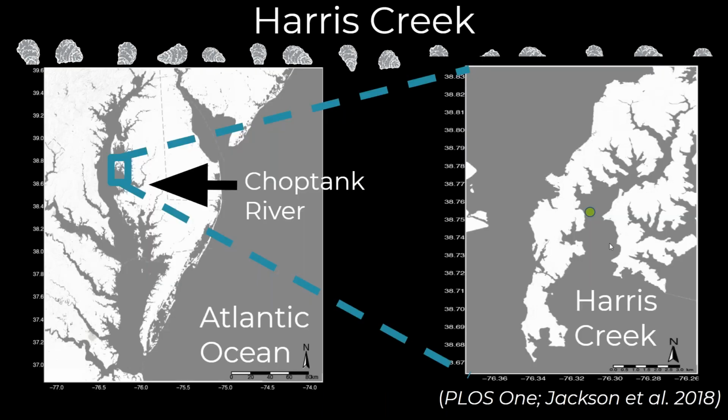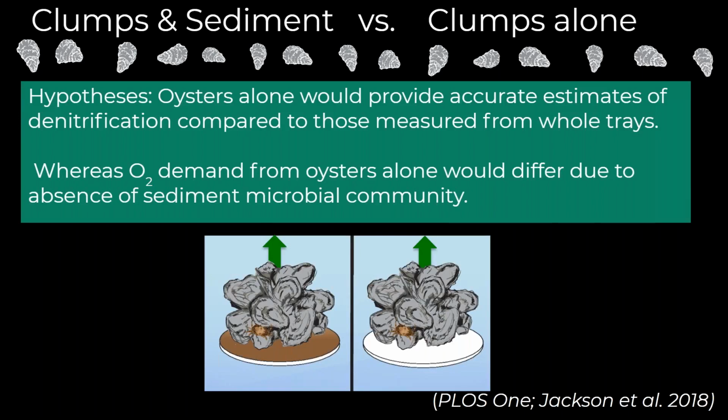Okay, so here was our study site. We were on the Choptank River, specifically in the Harris Creek restoration site. So those trays were acclimated out in Harris Creek, and they were brought into the lab after a month. And so what we did was, once again, we incubated those whole entire trays with the sediment and the oysters, and then we incubated the oysters by themselves. And so what did we see?